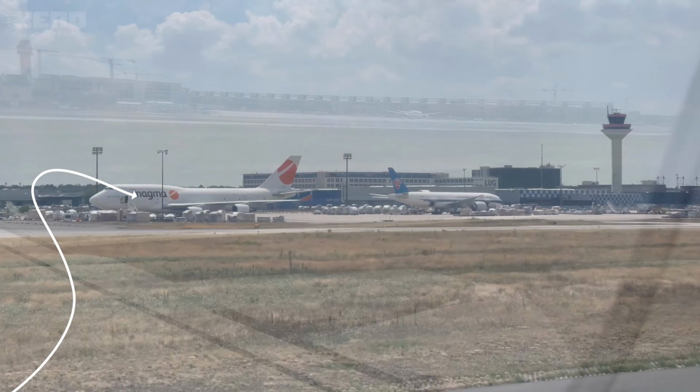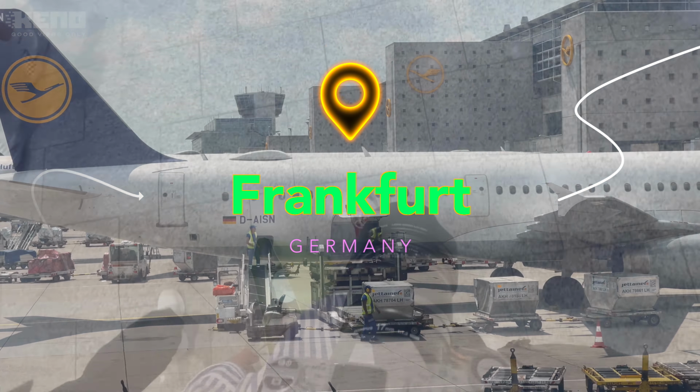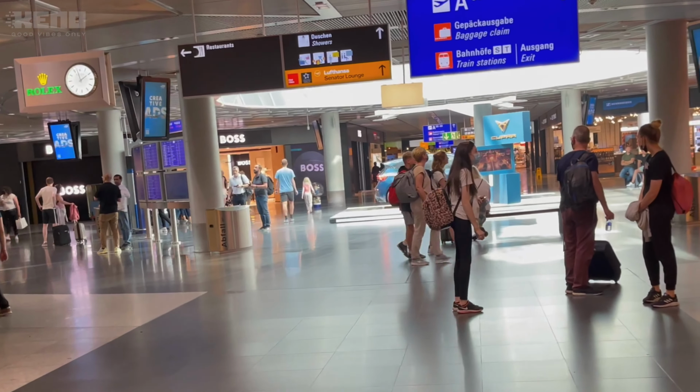This is probably one of the smoothest landings ever. By the way, Frankfurt Airport is the main hub of Lufthansa, so if you're ever flying first class, they usually have the best amenities for first class flyers for Lufthansa Airlines in Frankfurt Airport.